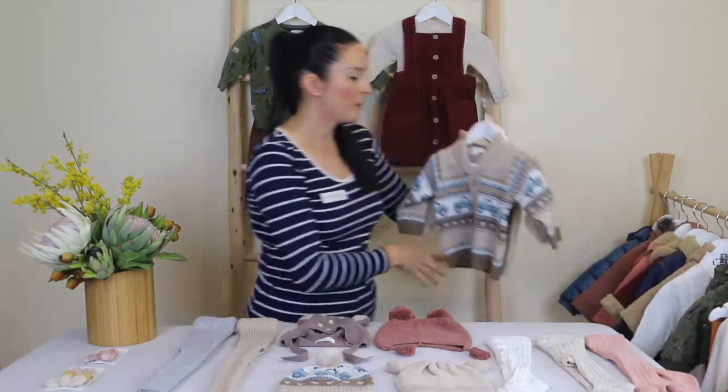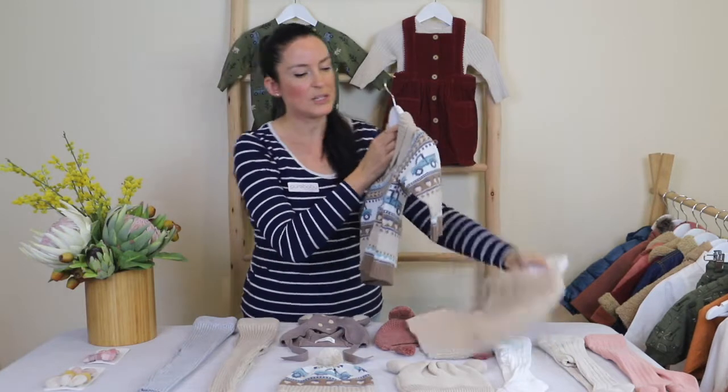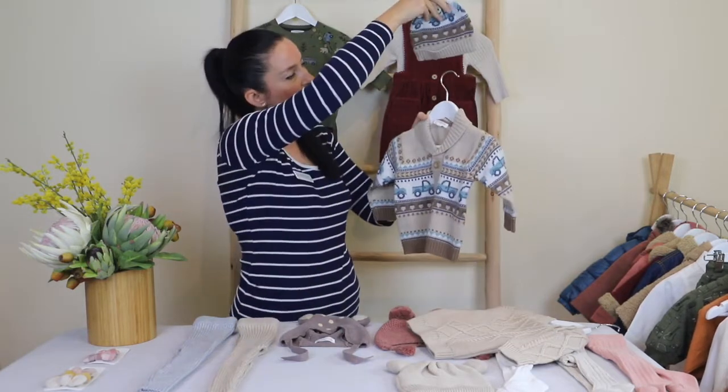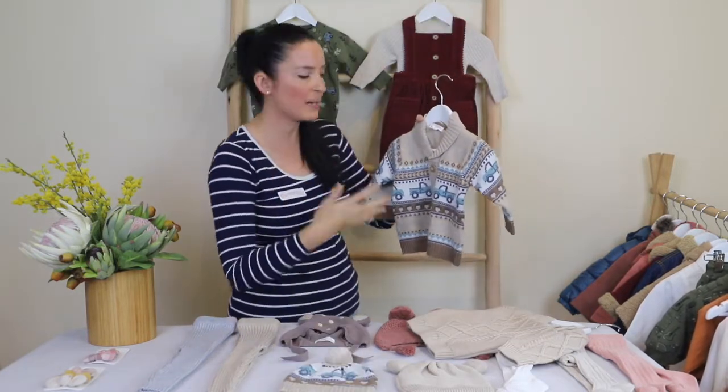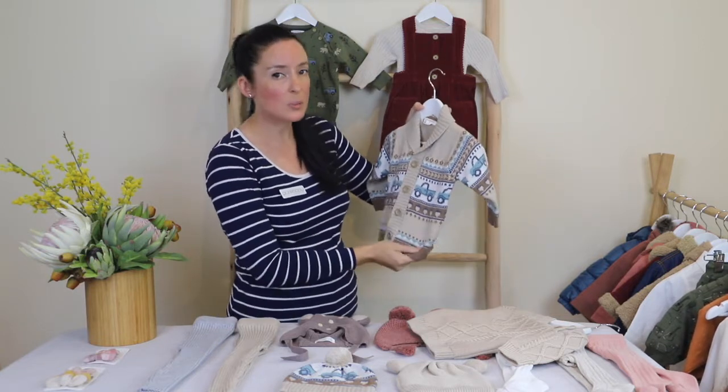Now again, haven't forgotten about cardigans and jumpers for boys, so these are some gorgeous options here. This one actually has a matching hat, which is lovely. So again, we're looking for those matching hats and beanies during winter. This one does have a little bit of wool. Again, looking for those nice warm styles.